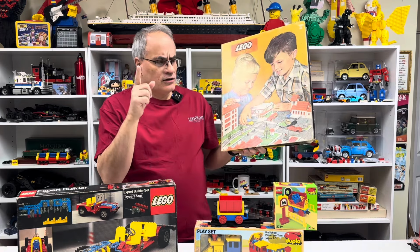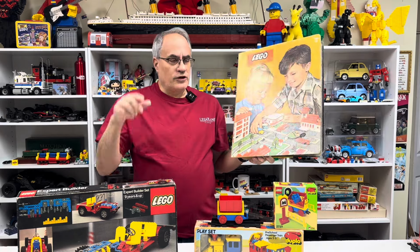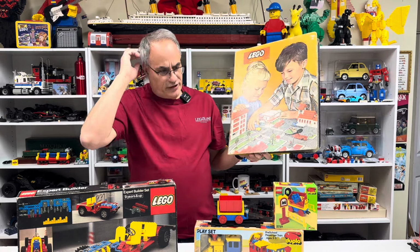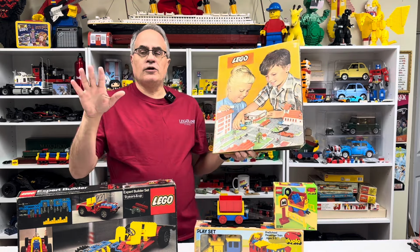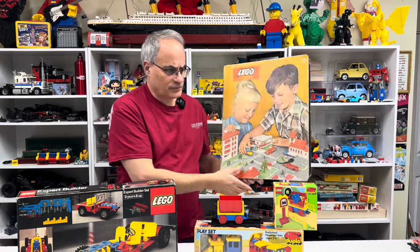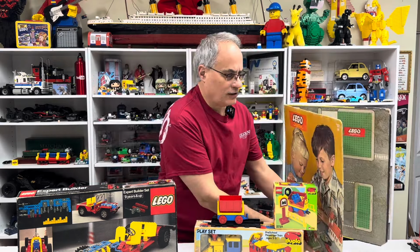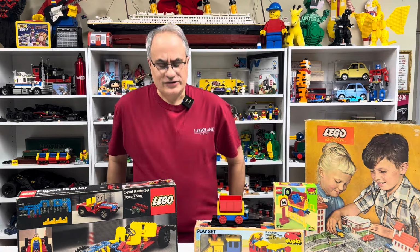The Lego House exclusive says it's Town Plan number one, which, as much as I've researched Lego history, I don't recall hearing it being referred to as Town Plan number one, but that predates, I think, even this one. I'm going to be doing some more research, because the more I learn, the more I realize I don't know.